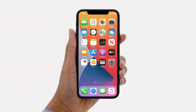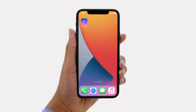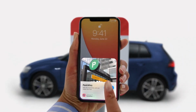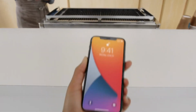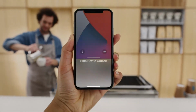Also new this year are app clips. App clips are super lightweight snippets of apps that provide very specific functionality without you having to download the entire app. For example, tapping on an NFC tag at a parking meter could bring up an app clip that lets you quickly and easily pay for parking, or scanning a QR code could bring up an app clip that lets you quickly pay for your coffee at your local coffee shop.